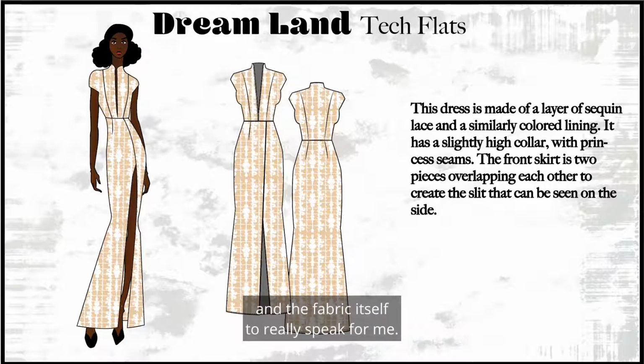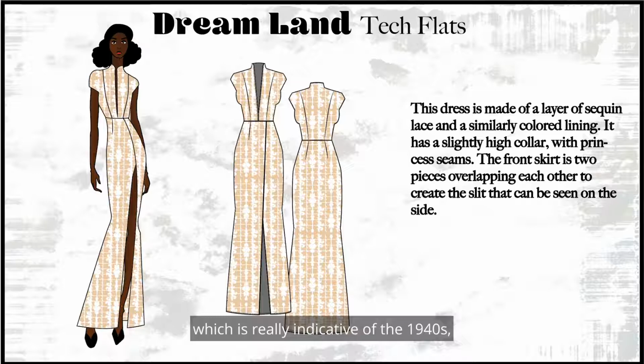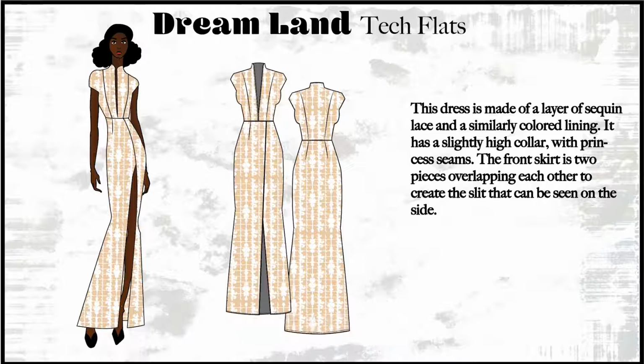speak for me. We have the slightly high collar and the drop shoulder, which is really indicative of the 1940s, but the slit in the front really brings it into the 21st century.